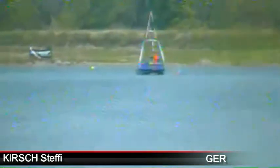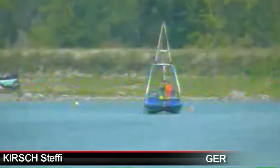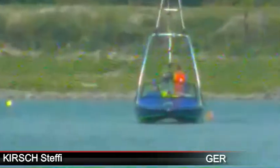Lexi McCauley increased her distance there from the first jump. She's got a 10.1 meter jump on her second jump, 10.1. So good job for Lexi McCauley. Increased her distance. Still not quite where she was in the first round, but looks as though she's just kind of bumping it up slowly each jump.